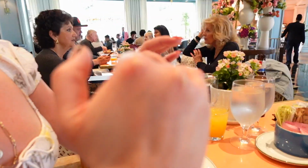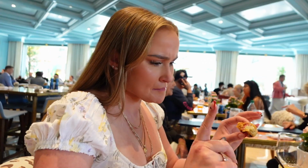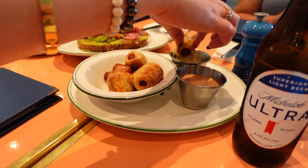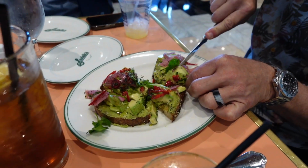Look how flaky and soft that puff pastry is. Looks amazing. Oh, that's good. Hot? That may be one of the best pigs in a blanket I've ever had in my life. Wow. I'm not kidding you. Wait till you try that. I'm not even messing with it. Cool, I can't wait. Dad, what do you think about the pigs in a blanket? They were fantastic. I enjoyed them. I thought about getting an extra side of them just to have it. Wow. That's how good they were.